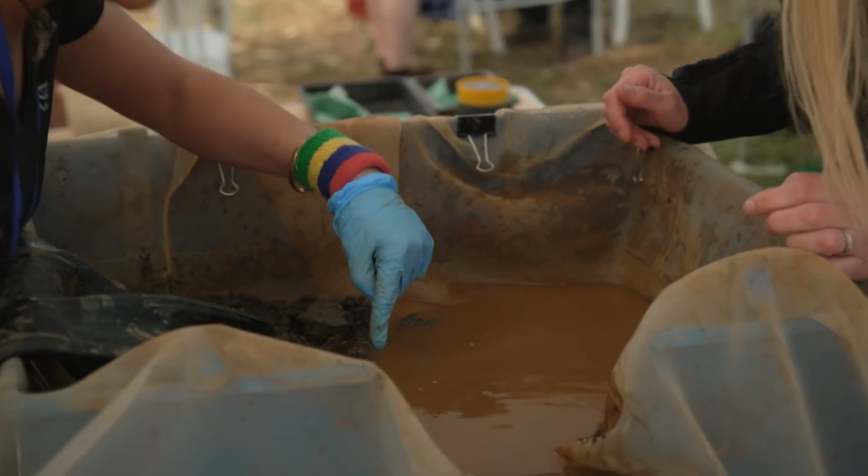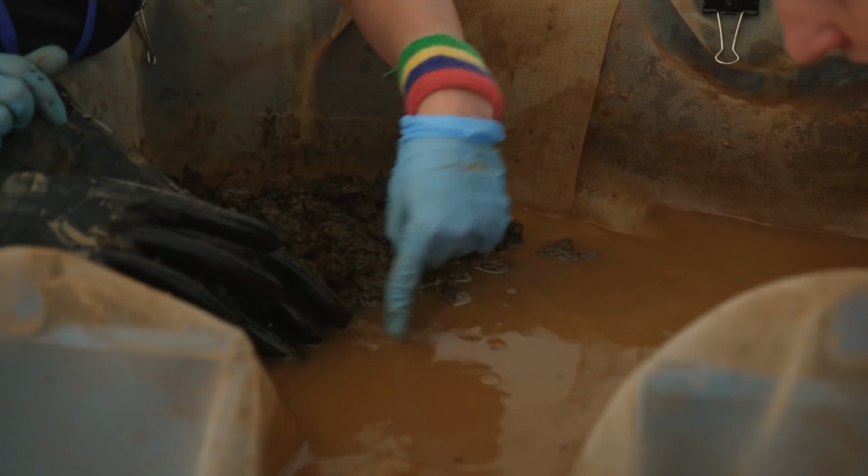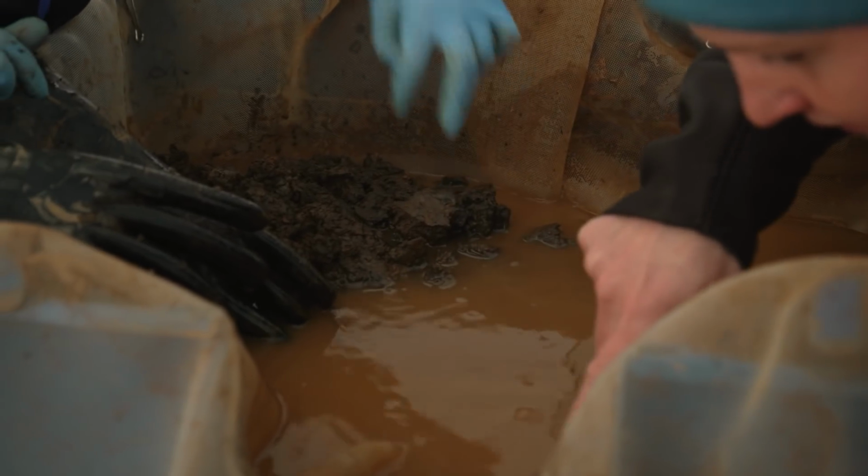Look at that straight away. I've not even touched it. Not even touched it. Oh, yeah. This is carbonised grain. Oh my goodness! So we've got more cereals.